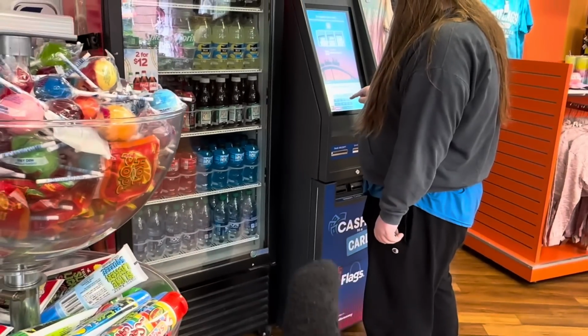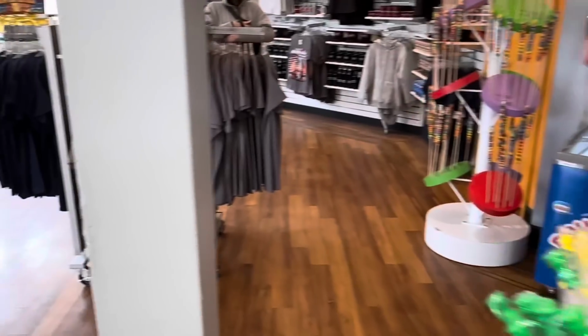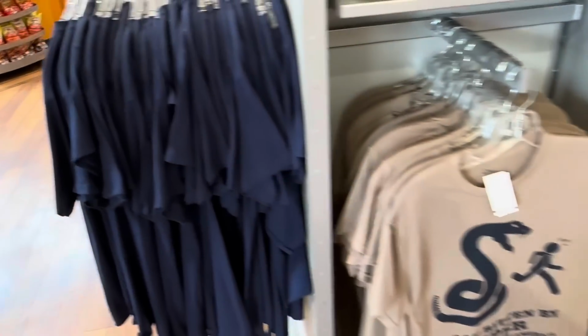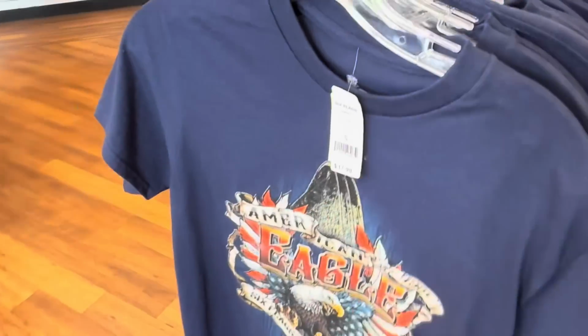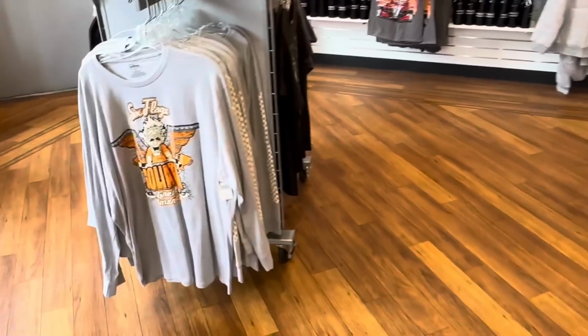There's the machine where you can convert your cash into cards, so you put it in there like an old time machine. Anyone know what a time machine is? Like when you go to the bank and deposit money, this time you put it in there for the card. There's a Goliath shirt.